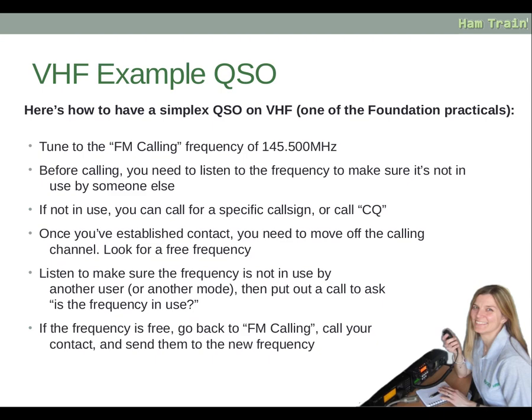So here's a VHF example of a QSO. Here's how to have a simplex QSO on VHF. Simplex means it's just one person to one person. You're not using a repeater or anything else, it's a direct contact. So the first thing is you tune to the FM calling frequency of 145.500 MHz. Before calling, you need to listen to the frequency to make sure it's not currently in use by someone else. If you don't hear anybody, it's not in use, you can call for a specific call sign, or you can call CQ for anyone to respond.